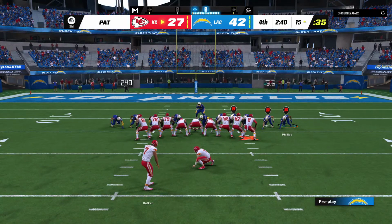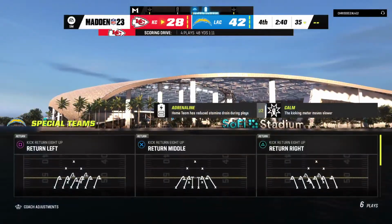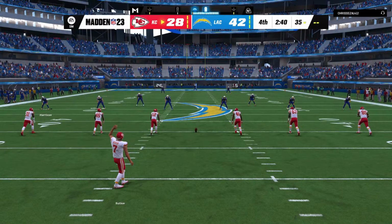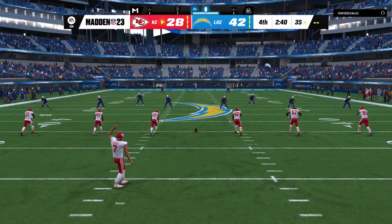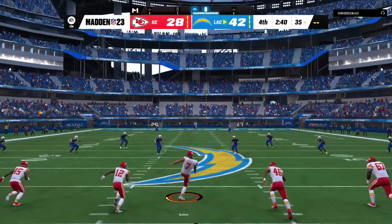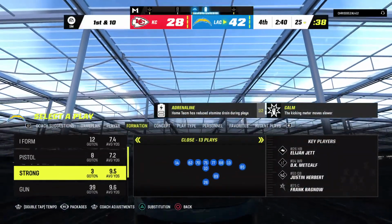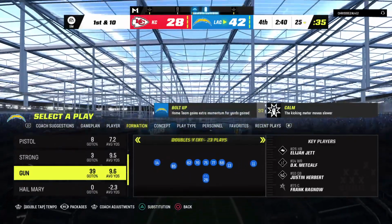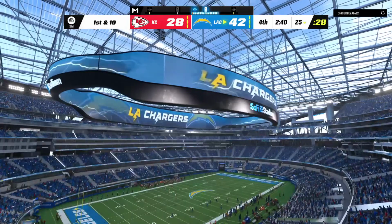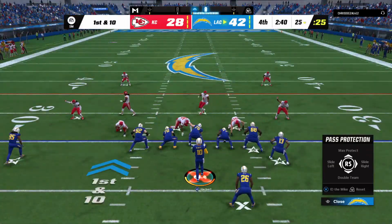Butker now to add the extra point. And the lead will be cut down to 14. Makes the score Chargers 42, Chiefs 28. Now after the touchdown, here's Butker on to kick it away. The Charger drive about to get going.